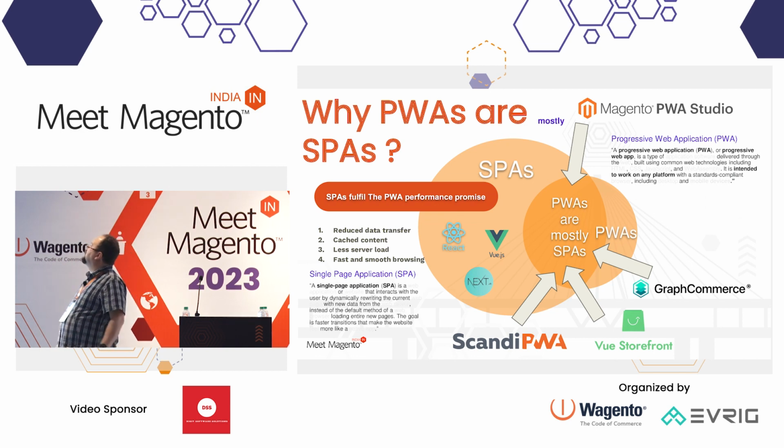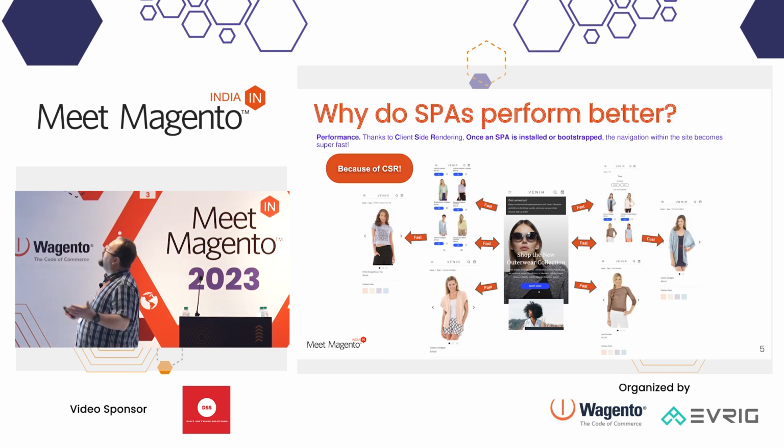And this is the performance advantage of PWAs over classic frontends, that they use client-side rendering. So client-side rendering is a huge thing. We can boost the performance with that, especially on mobile devices. And why do SPAs perform better? As we mentioned, because of client-side rendering. This is a demo store of Magento PWA Studio. If we are navigating within the application, once it is downloaded and once it's on a phone, it's extremely easy to navigate. And even going backward is even faster because the content is coming from the cache.